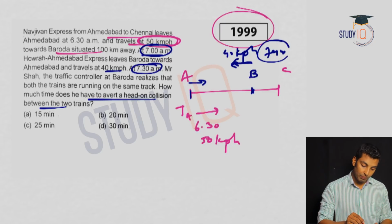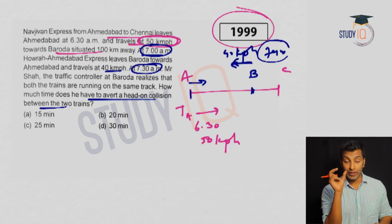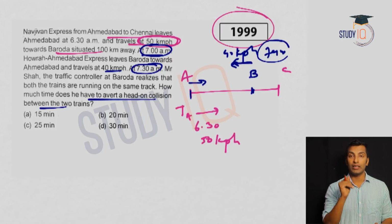See, when you say collision, it means meeting. And when you say meeting, if it is on a linear track, what do you mean? If they are in opposite directions, you are covering one distance together. That distance, that means Ahmedabad to Baroda, both of them together are covering that particular distance. Then only you will meet, when you travel in the opposite direction.